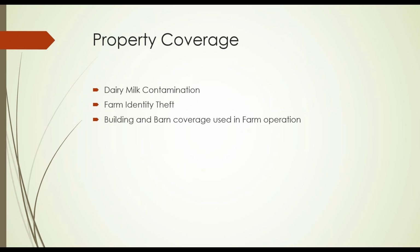Farm identity theft is now a big thing that we all need to be concerned with, credit cards or any other situation. And also your building and barn coverage used in the farm operation need to be scheduled. Each individual barn will be rated based on the type of building it is, whether it's a type 1, 2, or 3, and you need to come to an understanding of what value you want to place on that barn. Next screen.